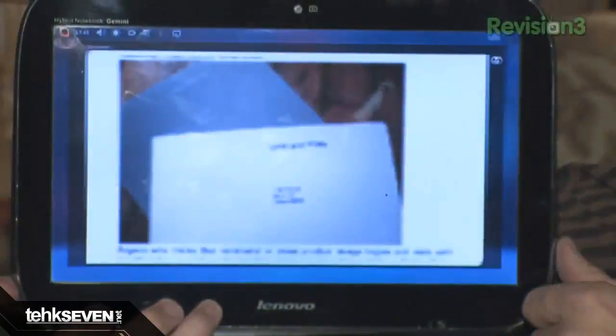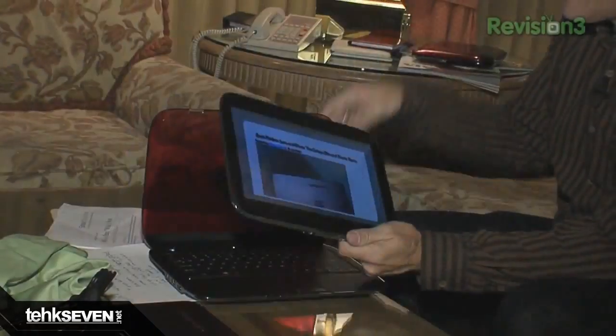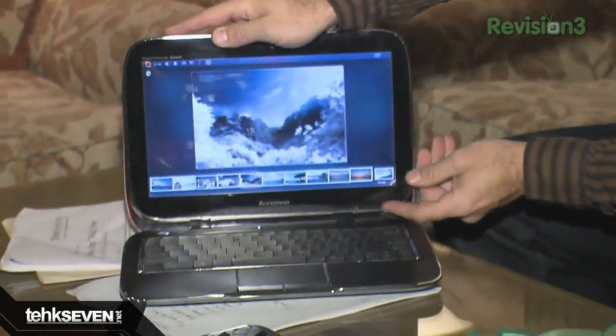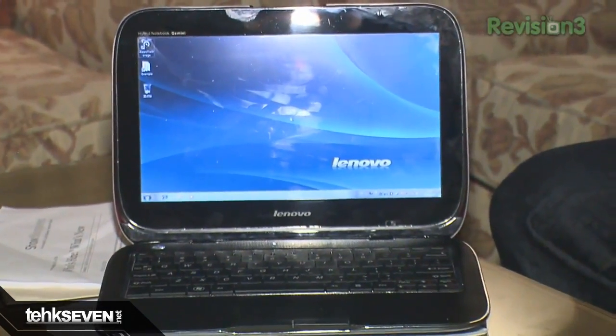It pretty much works in the exact same way. In touch tablet mode, it runs Linux. However, once it's in its special keyboard attachment mode, it automatically switches to Windows 7. Crazy! Thanks to 3ABAP4UK for the tip.